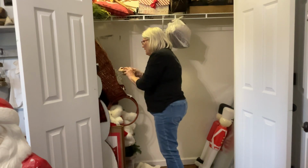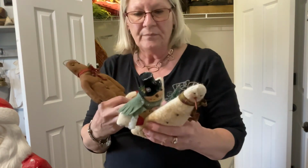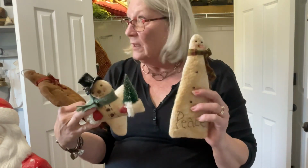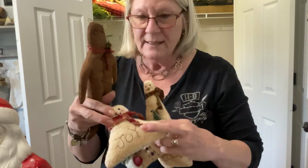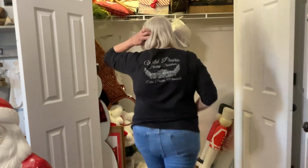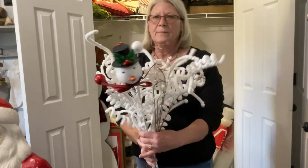And of course, I love the handmade items. If you're ever in Dade City, Florida, go to Peggy Caps, her shop, and she has a lady that makes all this stuff. Honey, you will love it. Love it! And I always like to have something different at the top of the tree.